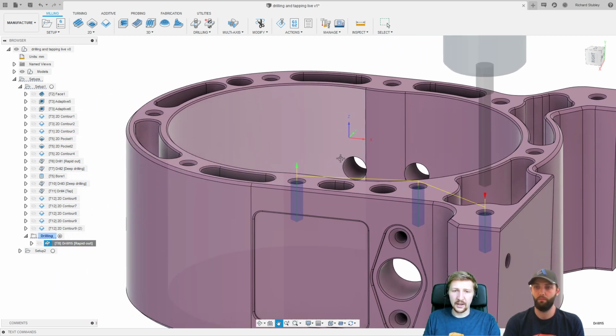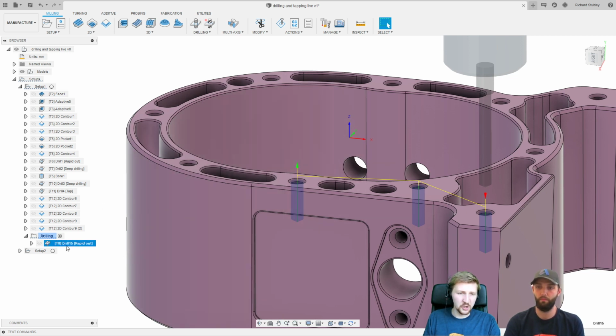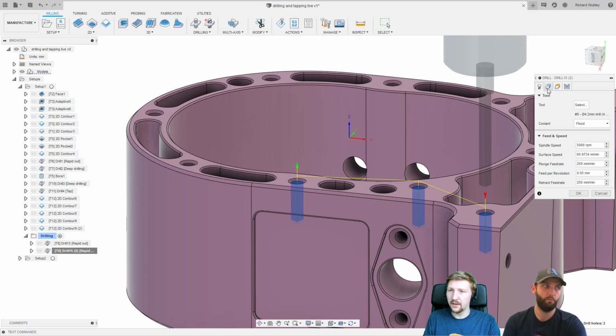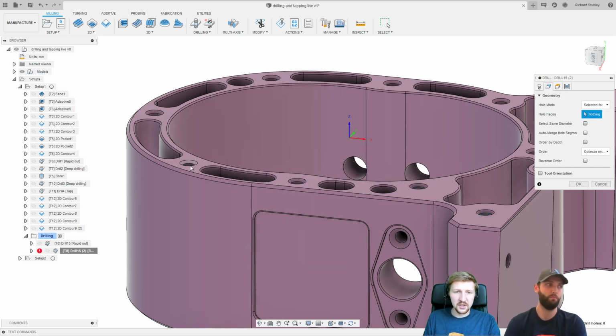And I'm going to hit OK. And I'm now going to do the next couple. So I'm going to duplicate that. Right click and duplicate, or Control D for duplicate for any of you power users out there. Just going to select the next few. Again, that hole, and that hole. So I'm going to talk about chip breaking now, and why we would use chip breaking against why we wouldn't.